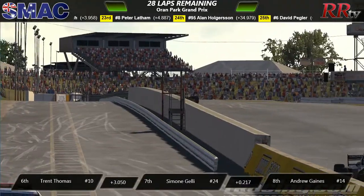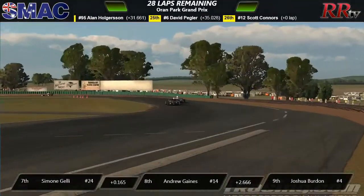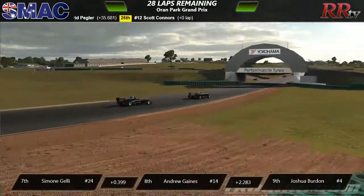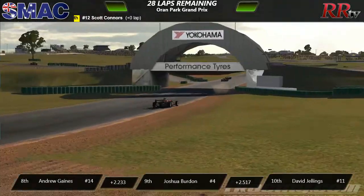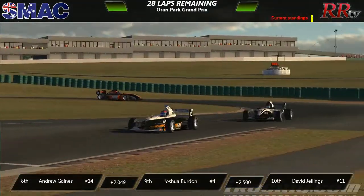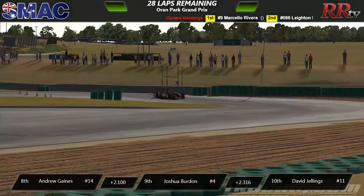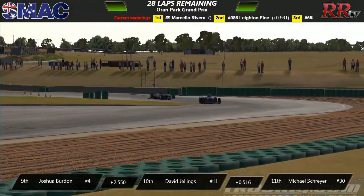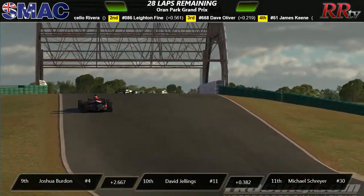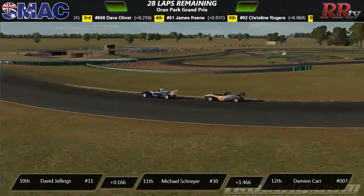7th at the moment, we've got Simon Galley here, followed closely by Andrew Gaines in 8th. You can see Andrew now putting the pressure on the back here as they come through turn 2 and up under the bridge. Josh Burden is trying to catch these guys up. He's in 9th. His last lap was a 104.6, so he's 1/10 slower than Andrew Gaines this time in the Sim Racer Star Mazda. And rounding out our top 10 is David Jellings, followed closely by Michael Schreier, who's already up to 11th. Michael was our pole sitter tonight, and he's starting to really work his way through the field.